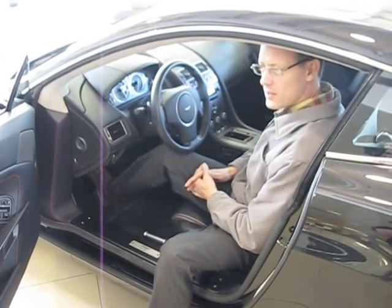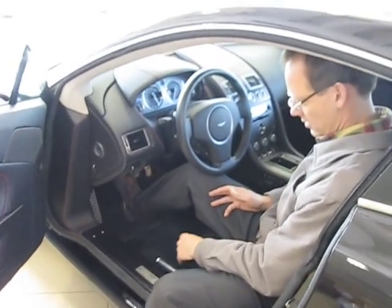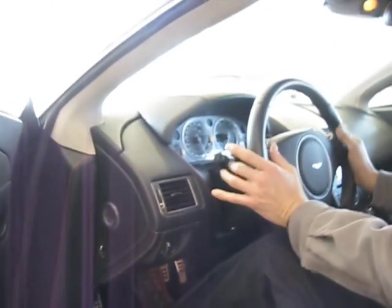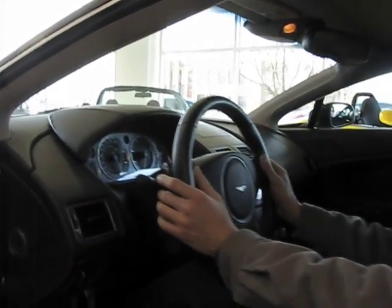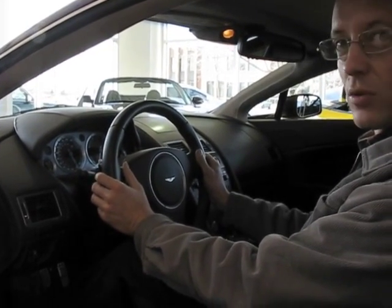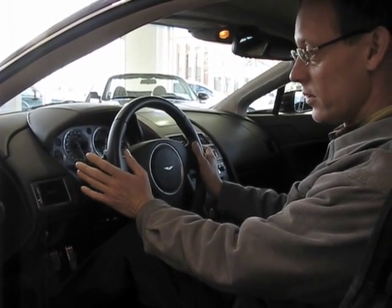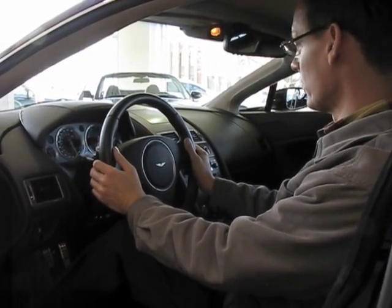So this Aston Vantage, like all of them, is beautifully finished. We've got the obsidian leather with the red coarse stitch. This car is a paddle shift car, so it's an automated manual. So there's a gearbox, the transaxle's in the rear, and the selection of the gears is electromechanically controlled by the paddles. So it isn't an automatic gearbox with a fluid coupling with a torque converter. This is a genuine manual car with the paddle shifts.